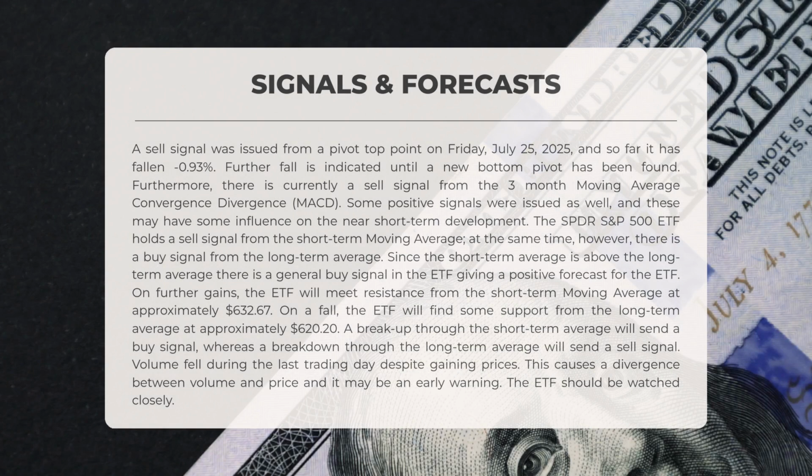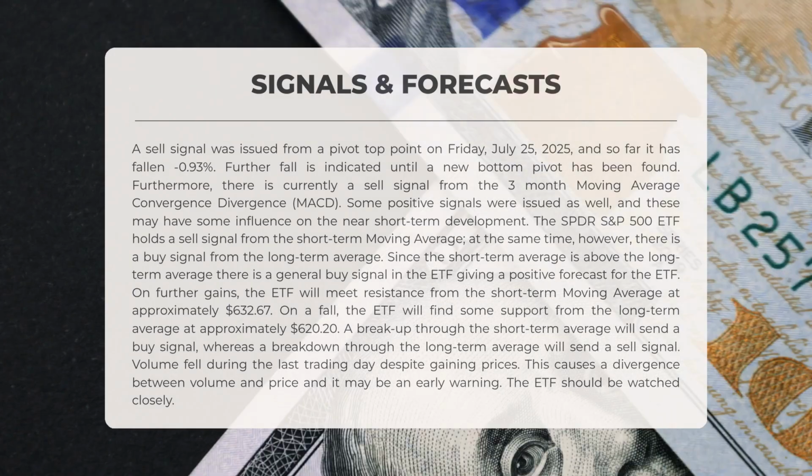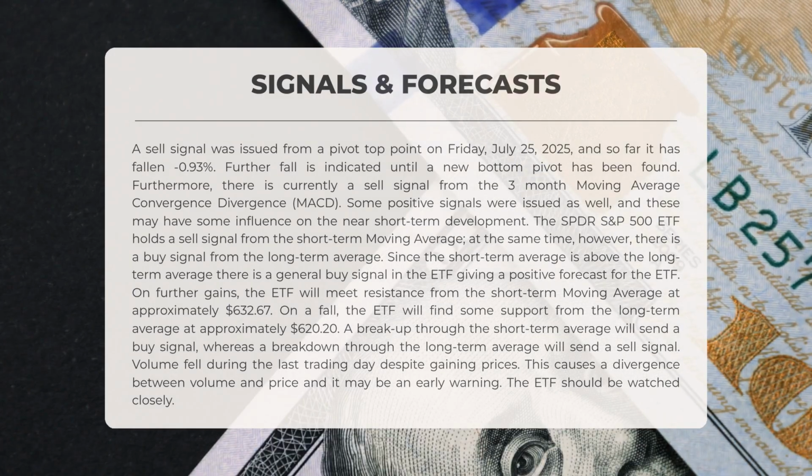The following signals have been identified for the SPDR S&P 500 ETF. A sell signal was issued from a pivot top point on Friday, July 25, 2025, and so far it has fallen by nearly 1%.